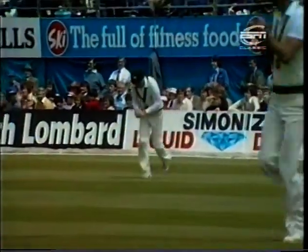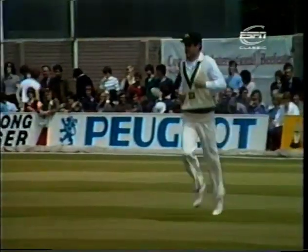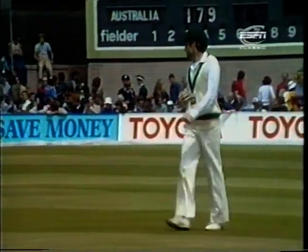And that's in the air to Trevor Chappell, and it's safely held. Good field placing that from Hughes, and good bowling from Lillee. The innings ends at 125. So in all, England 131 ahead. Mike Hendrick, the not-out batsman.